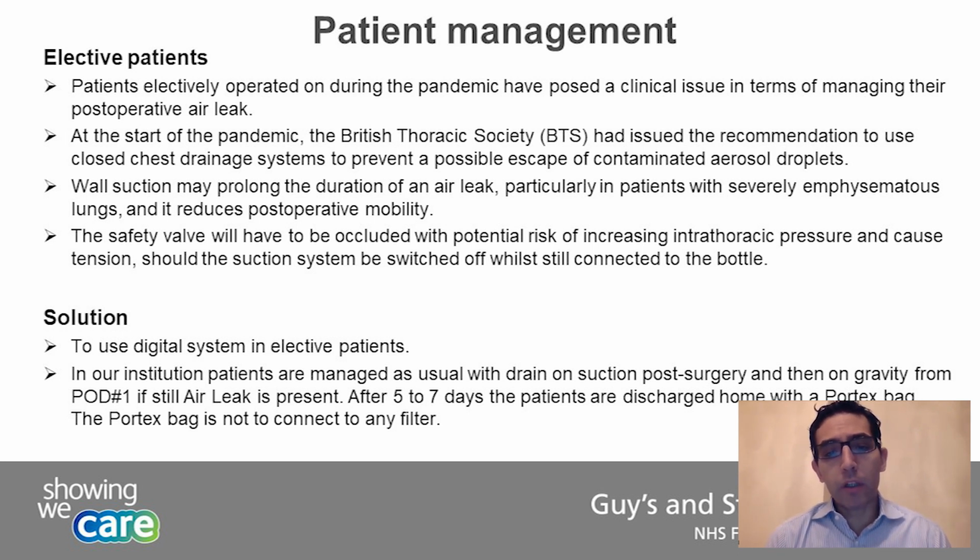Unfortunately, wall suction may prolong the duration of the air leak, particularly in patients with emphysema, and it reduces postoperative mobility. Also, the safety valve will have to be occluded with potential risk of increasing intrathoracic pressure when the suction system has to be switched off from the bottle. So our solution, based on our finding, is to use digital system in elective patients. And in our institutions, patients are managed as usual.